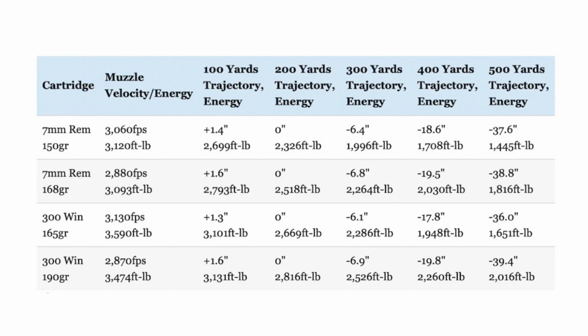Now the 300 Win Mag does have a little bit less bullet drop and does carry more energy downrange, say on the order of an additional 100 to 300 foot-pounds of energy.